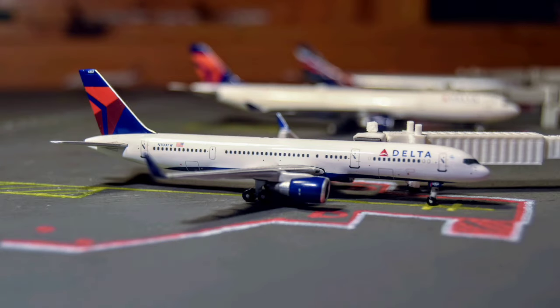Next down the line, we have a Delta Airlines Boeing 757-200. He just arrived in from Mexico City about 45 minutes ago, and he's scheduled for departure out to Dublin, Ireland in 45 minutes.